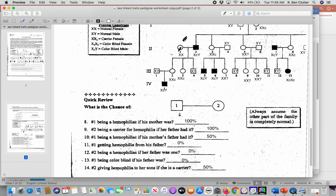Like if mom was a hemophiliac, he has to be a hemophiliac. Number 2 being a carrier for hemophilia if father had it. So we're going to assume that anyone else that's not mentioned is going to be normal, homozygous normal. So what's the odds that she's a carrier?